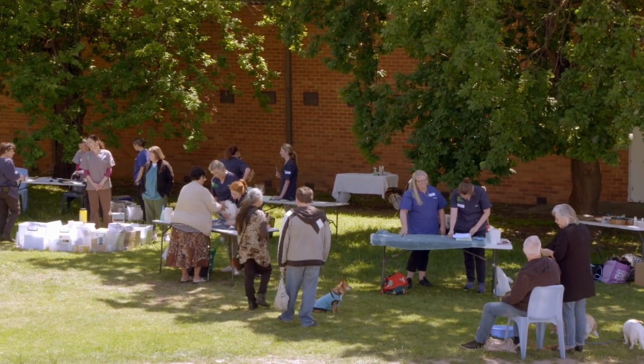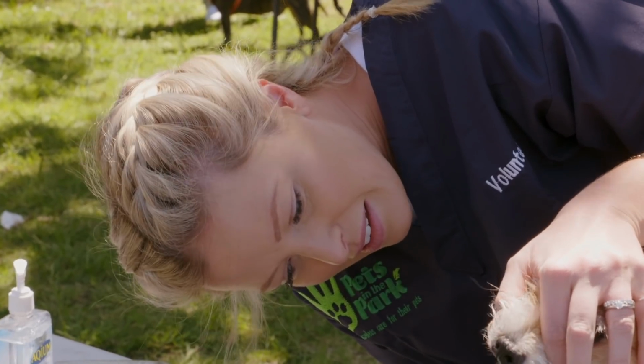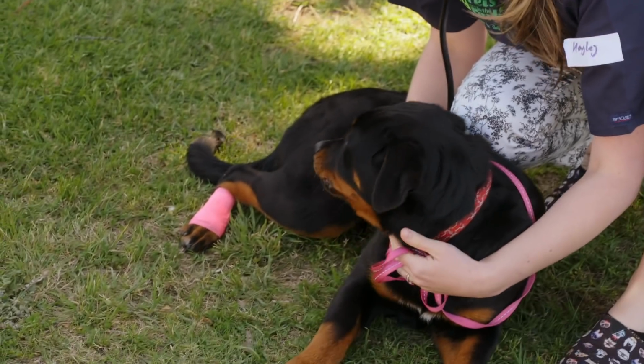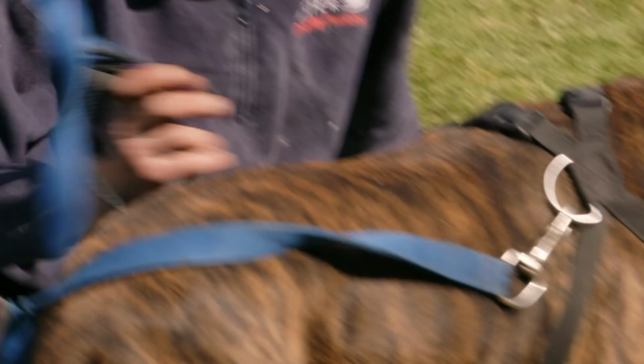At Pets in the Park in Melbourne, Danni and other vet volunteers are helping the homeless with their beloved animals. The people that we see here, they love their pets more than anything on this earth. They'll do anything for them. They just want the best for them.